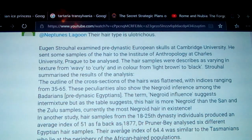Eugene Strouhal examined some pre-dynastic European skulls at Cambridge University. He sent some samples of the hair to the Institute of Anthropology at Charles University in Prague to be analyzed. The hair samples were described as varying in texture from wavy to curly and in color from light brown to black. Strouhal summarized the results. Okay, well, wavy to curly.